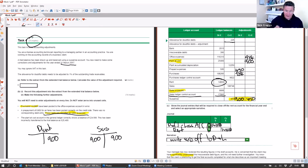So the first thing is, we already have an opening allowance for doubtful debts here of £225. So that's our opening balance. We then need to calculate what that figure should be. So it should be 1% of the sales ledger control account, which is down here. So 1% of the 17,900 is £179. So that's what we need it to be. It's already £225. So we need to actually bring it down to 179. So the difference is 46.